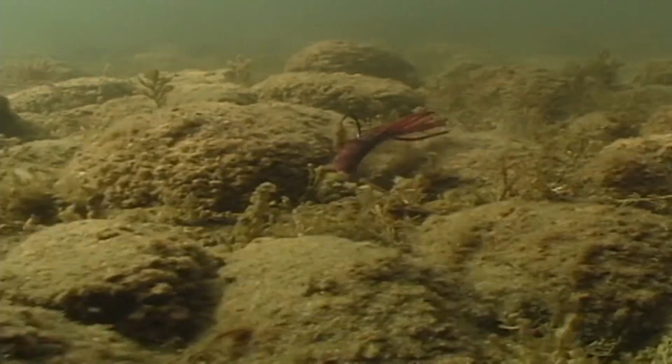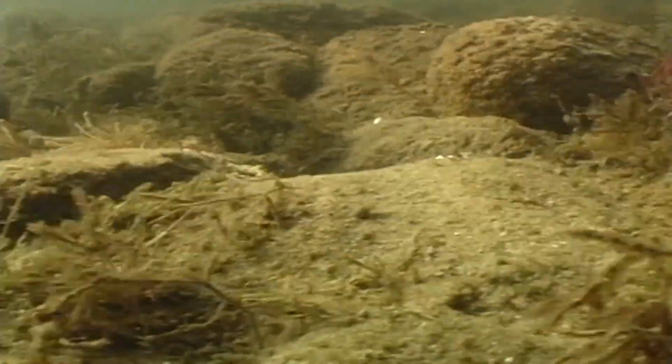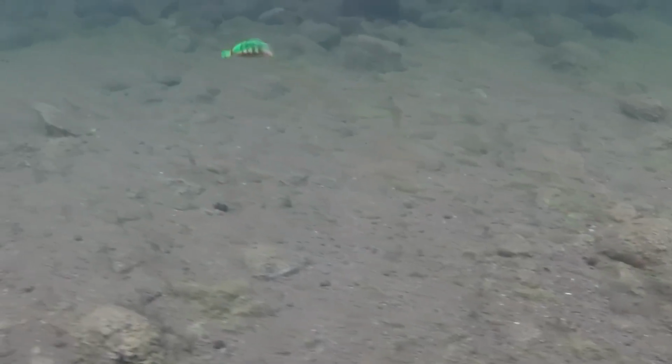For bass, I would target areas near the first drop-off towards deeper water. Good baits to use are going to be heavy jigs that you can slowly bang along the bottom, or deep suspending jerk baits, or even light hair jigs.